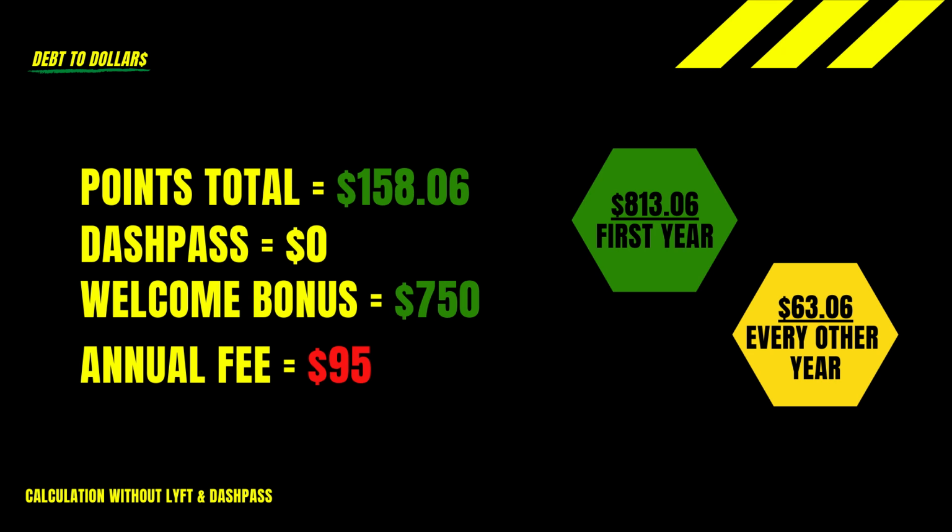Every other year, however, it's only going to be $63.06. So if you aren't using the Dashpass subscription or Lyft, you're going to see less value in this card. So after the welcome bonus year, you're going to receive $63, and honestly, that's not a whole lot of value.